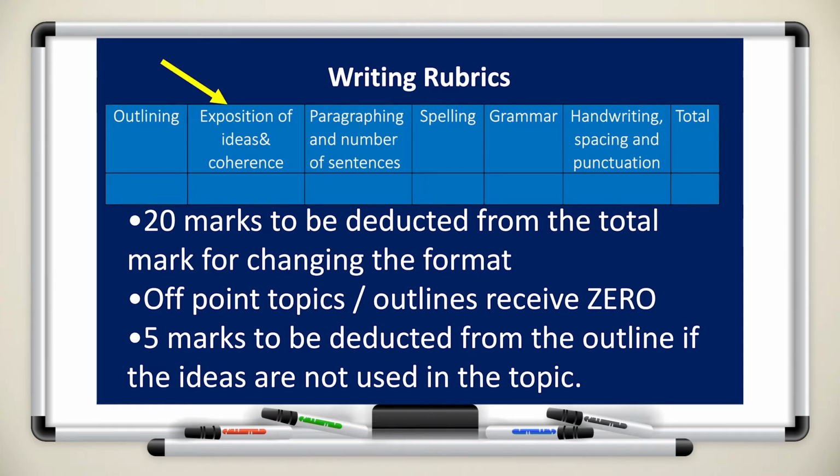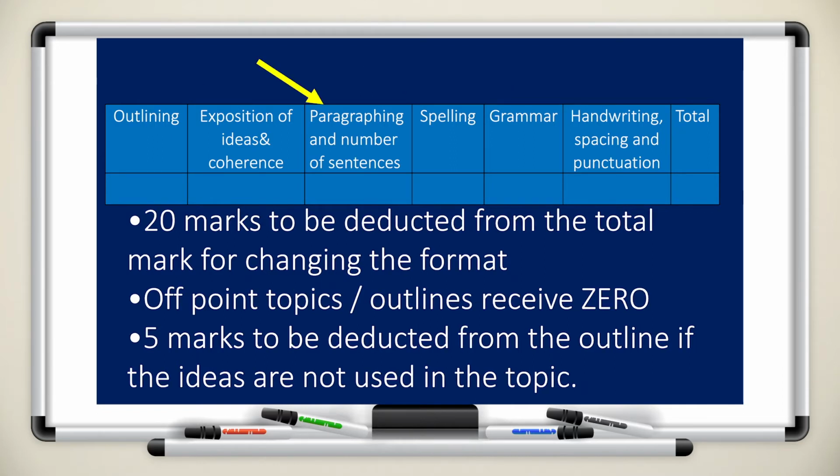We also have your exposition of ideas and paragraphing. So you need to express your ideas, the way you express your ideas, how coherent they are. Do they fit together? Did you express yourself well? You'll be assessed on that. You'll be assessed on the number of paragraphs.